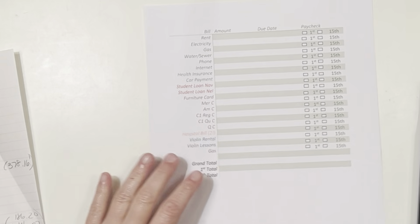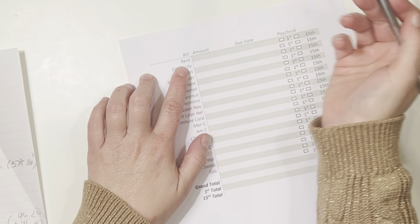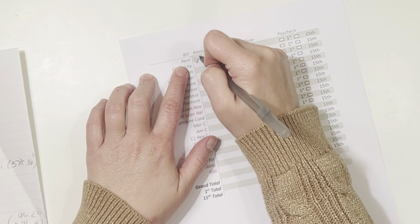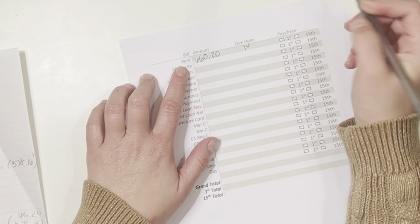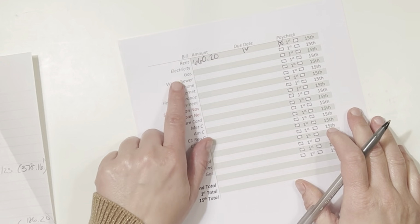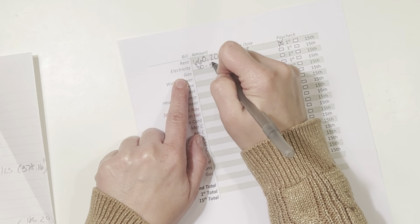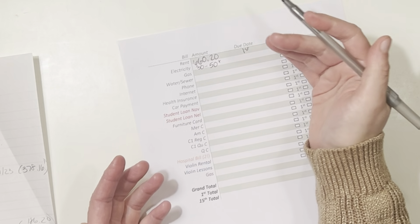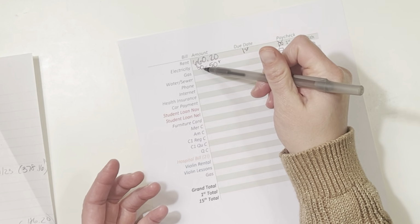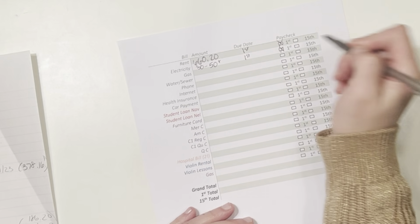First step is to go through the bills. Number one, most important, of course, is rent. I pay $660.20 and the due date is the 1st, so this comes out of my first paycheck. Electricity ranges between 30 and 50 plus, especially coming into the winter now with the heat on, it's going to go up. In the summer, it can be as low as 30. I also pay around the 1st, so it comes out of my first paycheck.